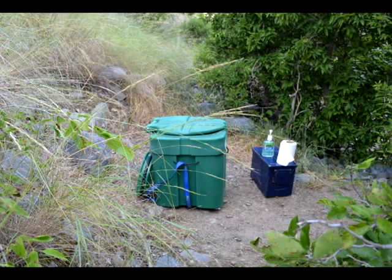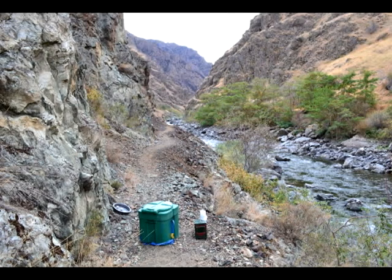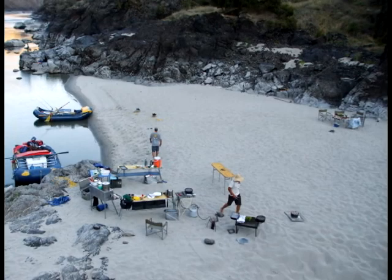A river toilet will be at camp in a discreet location or in a privacy shelter. A throne box will be used as a key to let your fellow adventurers know when the facilities are being used. This box will contain toilet paper and hand sanitizer. When you are through, you will simply replace the throne box where you found it to let the others know it is available.